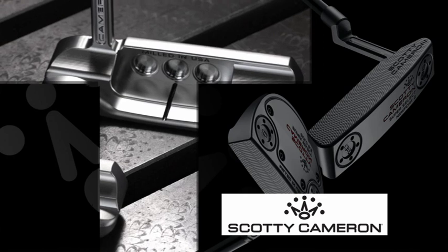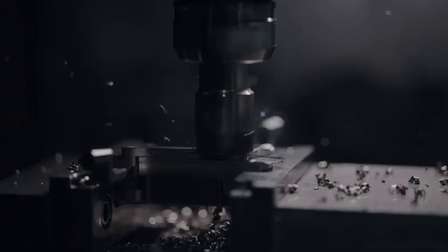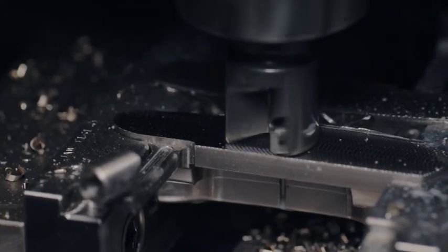What we've done with Super Select is we've kept a lot of the great things people loved about Special Select. Special Select was our prior blade line, sleek, low to the ground, classic tour shapes that people loved. First of all, we've got this new dual milled face technology, we're calling it. Essentially, it's a new face milling where we do a deep milling pass, and then we go across a second time and level the peaks of the milling.